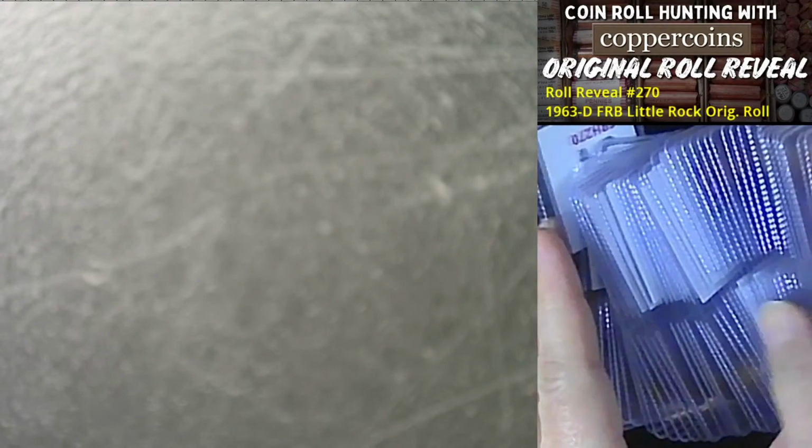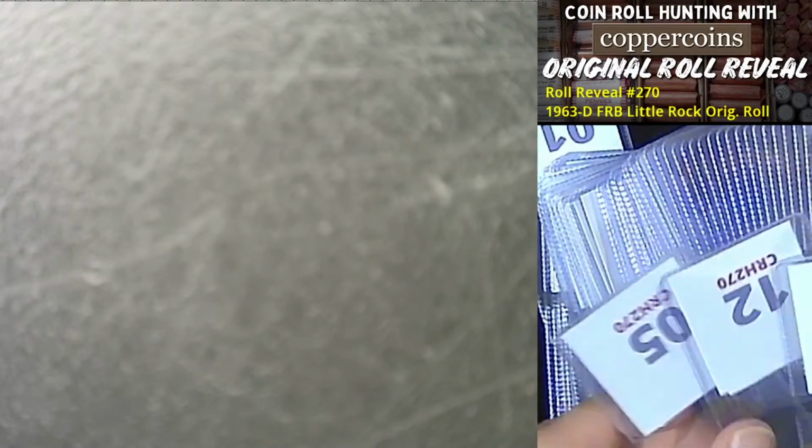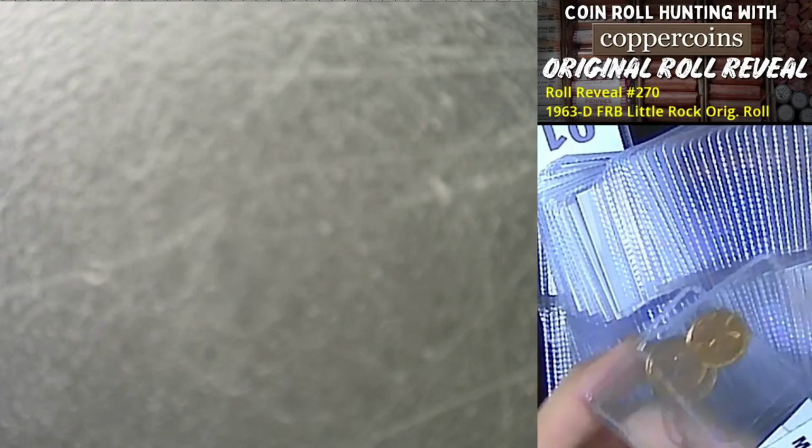All right, so all of the non-variety coins are right here, and as it appears, we ended up with a pretty large gaggle of them. It would be 47 normal coins here, 47 of them. Then we've got 3 doubled eyelids. We've got number 5, number 12, and number 31. Those are going to go to Marshall, Wanda, and Steve A.